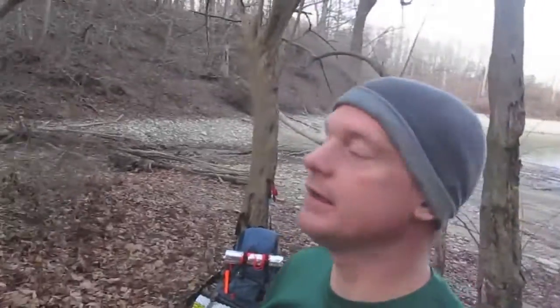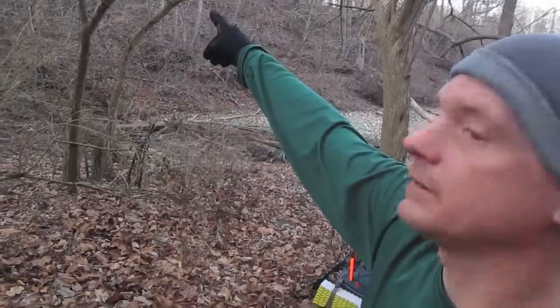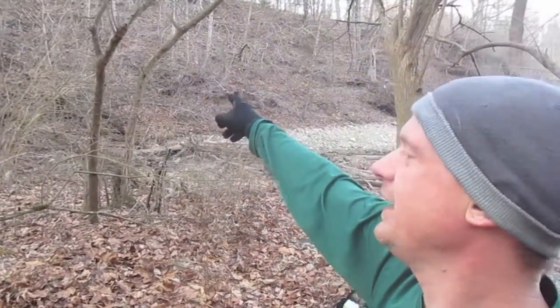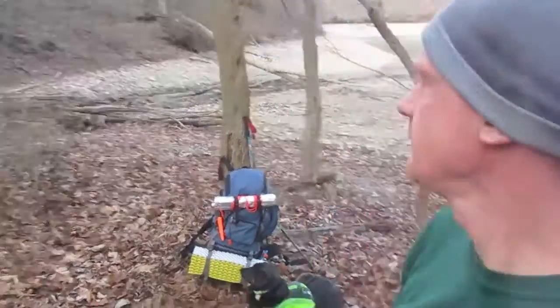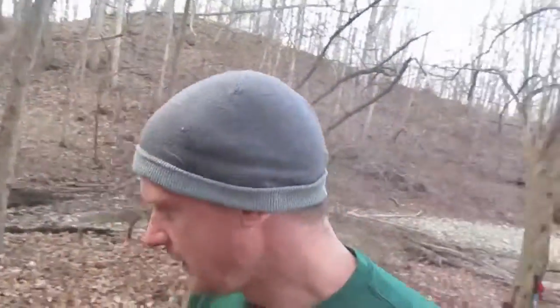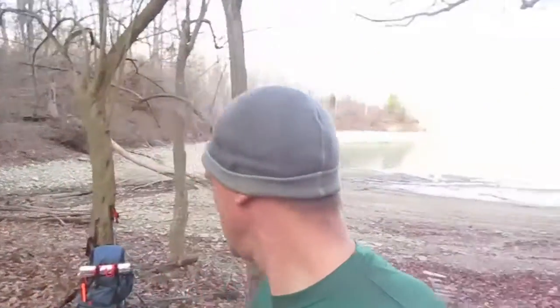I do want to say there is another site right up top on this ravine, or this hill, and I like that. But I didn't want to have to walk down for water. You know, kind of lazy like that, I guess, for today. I mean, I did put in something like 15 miles, so that's probably why. So I'm gonna get firewood and get camp set up. Check back in later.